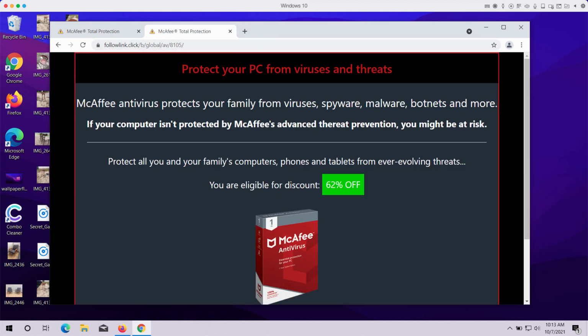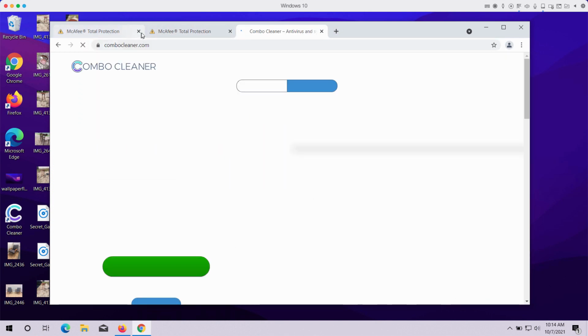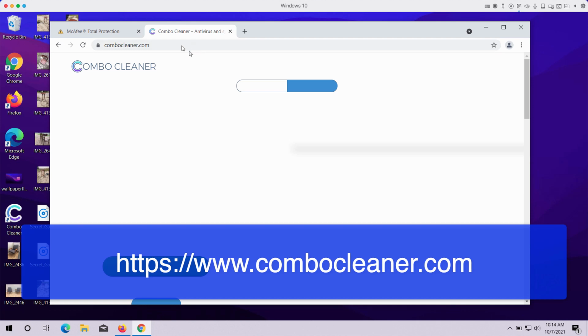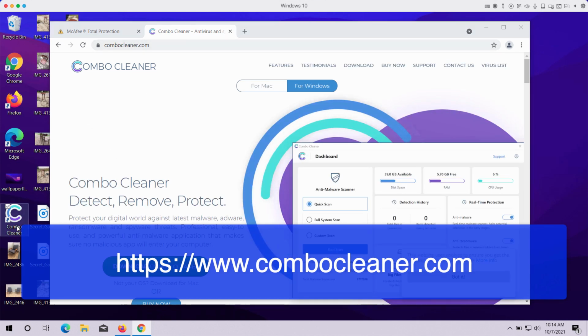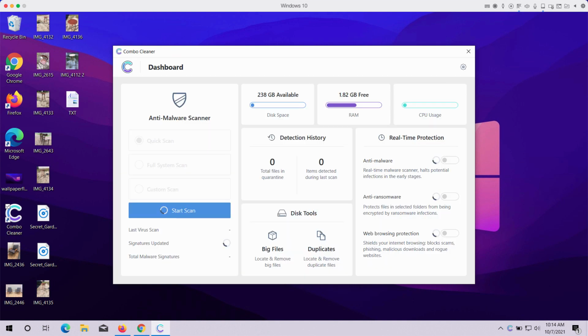To make sure that your device is free of any other threats, consider checking it with Combo Cleaner Antivirus, and we recommend you to get it on the page combocleaner.com. Download the software and start researching your computer. Combo Cleaner will help you to fix other possible problems with your system.